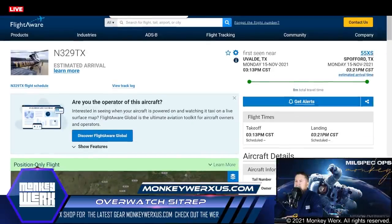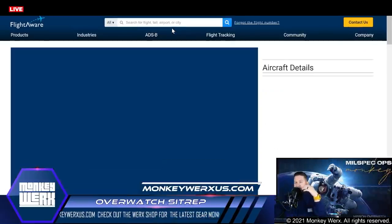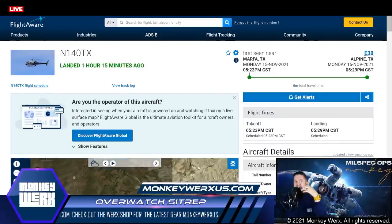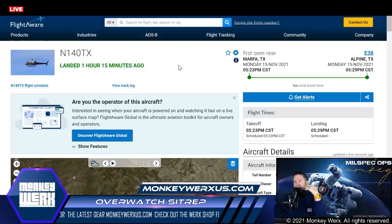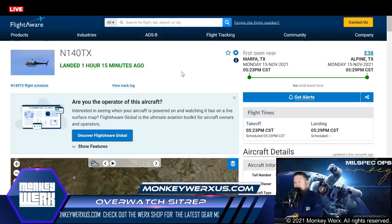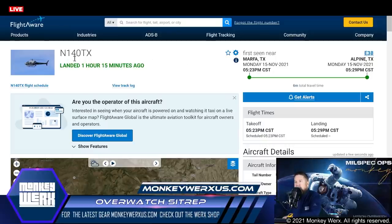So it looks like we're getting more activity now helicopter-wise. For a little while there, it looked like it was all headed down to Brownsville, but this time it looks to be headed more in the Del Rio area. Now, I don't know what's going on with our immigrants coming in, that big wave of folks we had in the last day. I haven't watched it in the last 24 hours, but they're still on the move, headed our way. So this is N140TX.